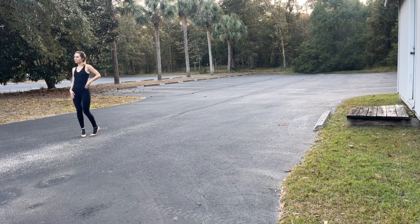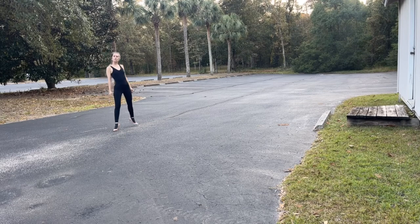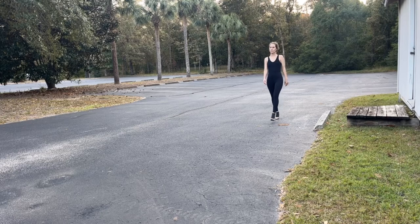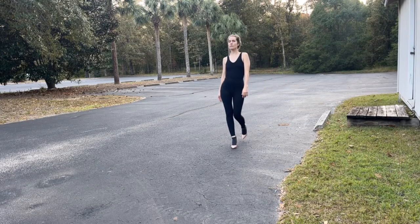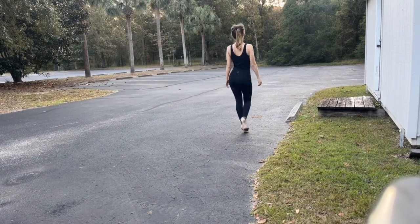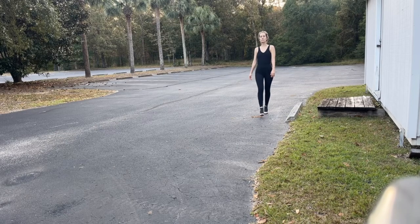So basically, how I start my practice is I just do a lot of walking just to loosen up my hips and my shoulders. I make sure that I'm paying attention to my posture, having my shoulders back and my core tight as I walk. And I'm making sure to kind of over-exaggerate my hips swaying from side to side as I walk, all while keeping my core tight and making sure I have a nice expression on my face to fit the outfit that I'm wearing.